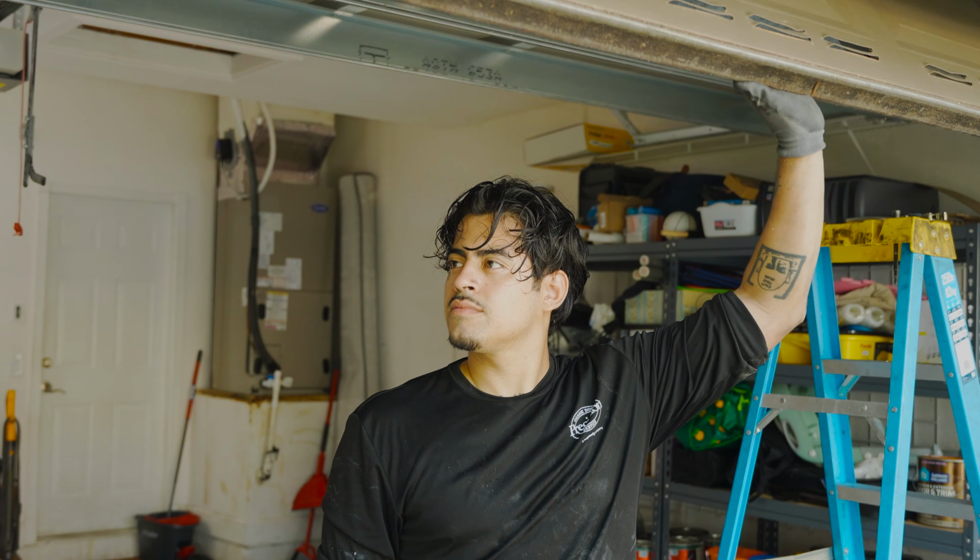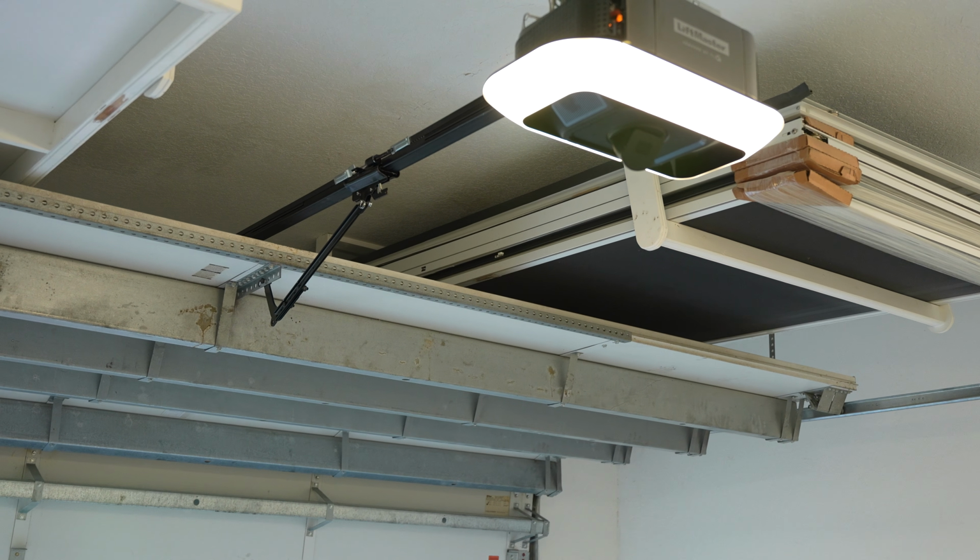A common misconception that people have when they move into a home, period, is they just assume their garage door is fine. Because most homeowners don't get a garage door 101 until we show up and we go over everything with them. It's usually the first thing that we do: we go over a 25-point safety inspection.